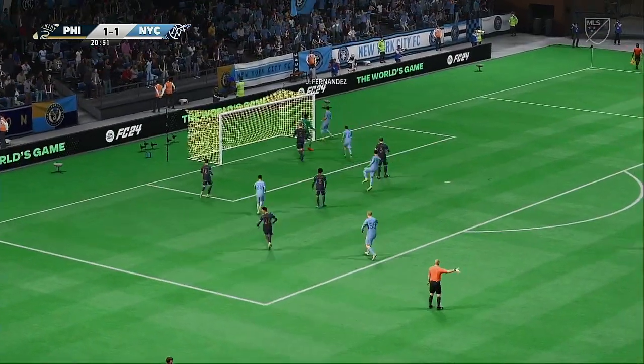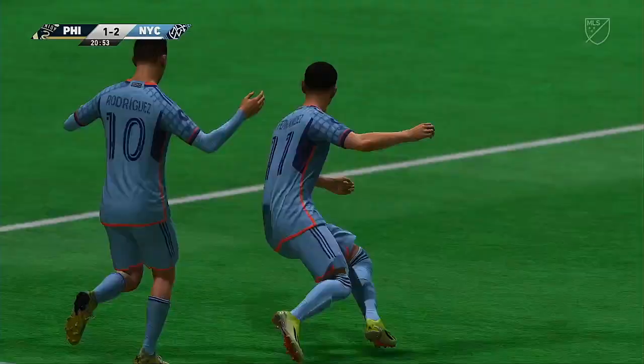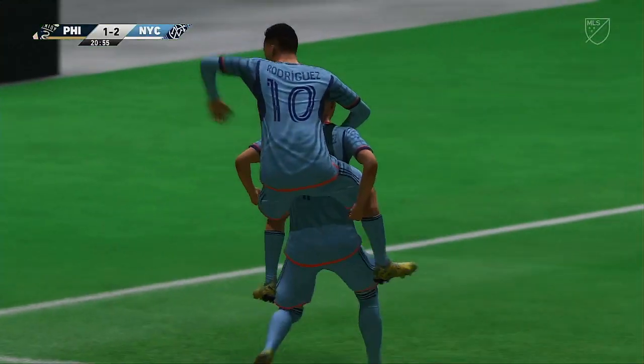Different angle of attack. Must be! A goal! Well, that's upset the majority inside this ground.